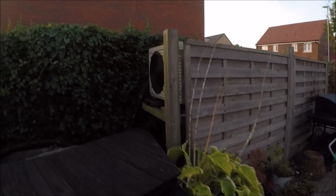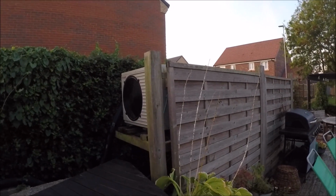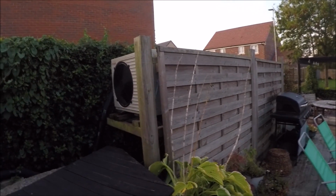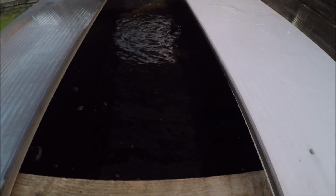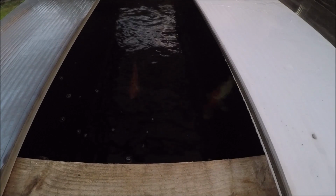To be quiet because it's very early, people are still sleeping. It's about 7:15 in the morning. And the heat pump's off. That's good news. Steam now though. It's the first morning for, I don't know, 3-4 days where it's not been on.